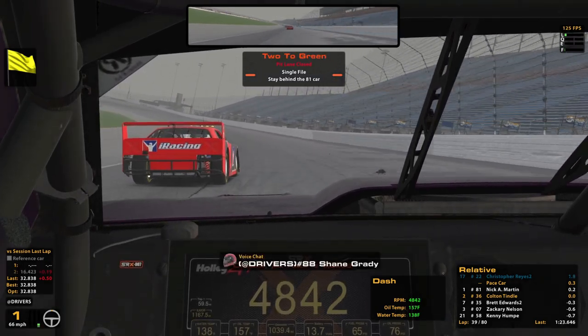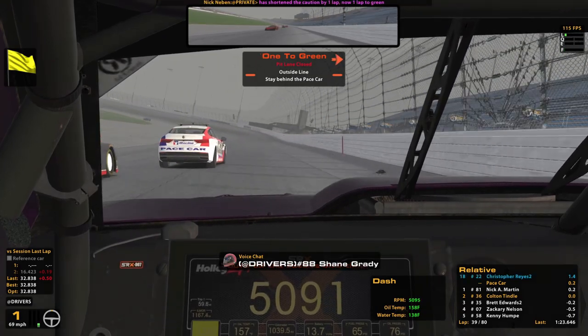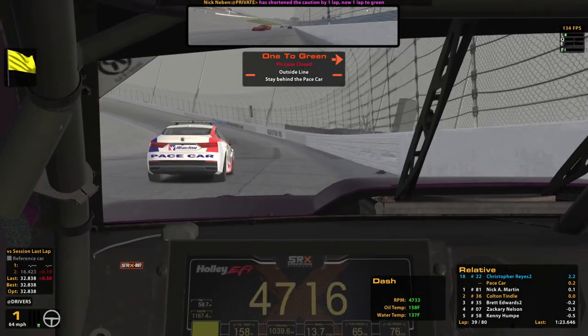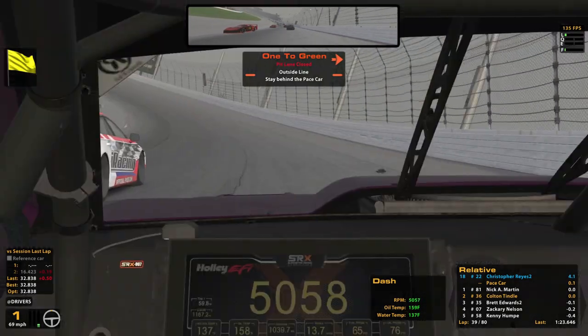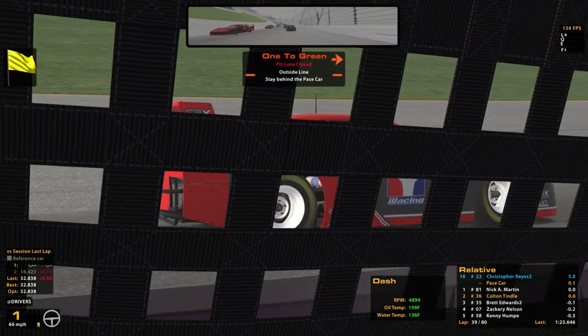Closed. Pit road is closed. Kenny's in a different class. That was pretty crazy. Get ready. Race will resume at the end of this lap. Got to start P2 again, unfortunately.